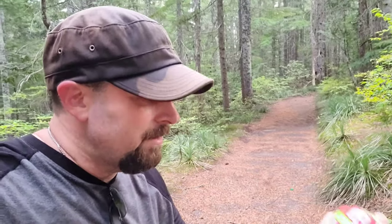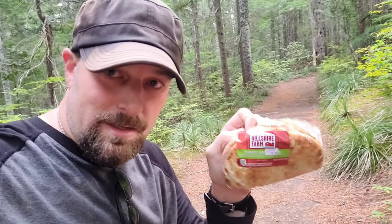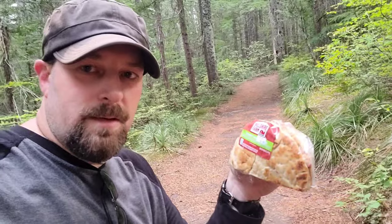So before I get going on this last 3 mile trek, I'm gonna eat this turkey bacon panini that I got. I'm like, don't be jealous. And hopefully my snacks won't turn me into bear snacks while I'm out here. But I do have bear spray. But yeah, I'm gonna try and eat this as fast as I can on the trail.